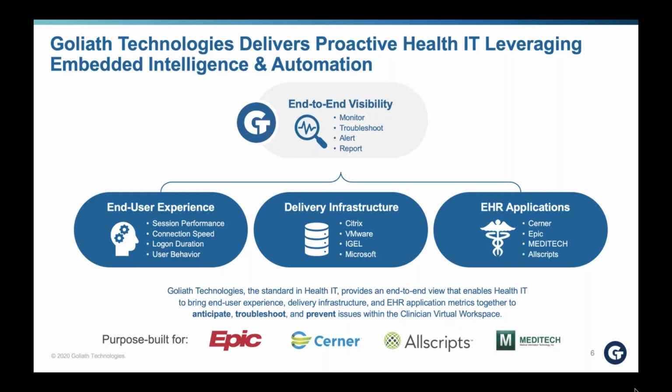And then we offer analytics and reports that will give you an idea if performance has degraded, where it's occurred, and the root cause. Now, with all of this information, you as part of the health IT team can foster data-driven conversations with other vendors, management teams, your IT counterparts, other business unit leaders, all that are supporting the delivery of these applications. And what's really important that I want to point out on this slide, and you're going to see as we walk through the scenarios, is not only does Goliath give you that end-to-end visibility across the experience, the delivery infrastructure, and your EHR applications, but we can do that because we are the only troubleshooting tool on the market that has purpose-built modules to support Epic, Cerner, Allscripts, and MEDITECH.